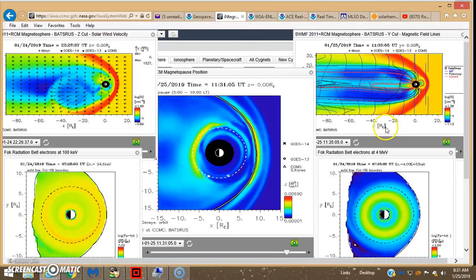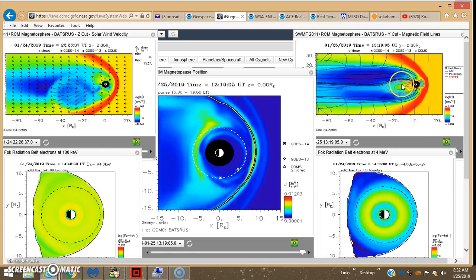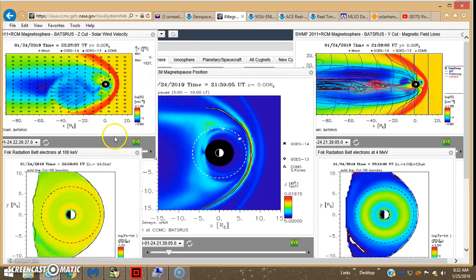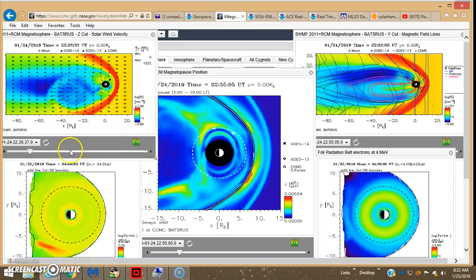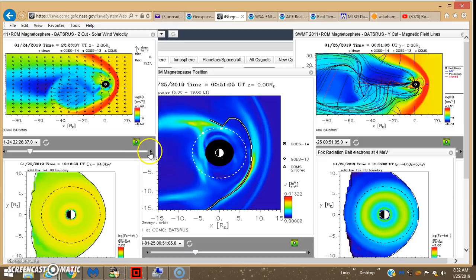So here's what it looks like on ISWA. There's the Y cut I was showing you on Geospace. Straight across look. Here's the Z cut. This is the one where we get the solar wind speed. And we had another high-speed solar wind event. Again, pretty much like clockwork, right around toward the end of the day. We had a 1537.